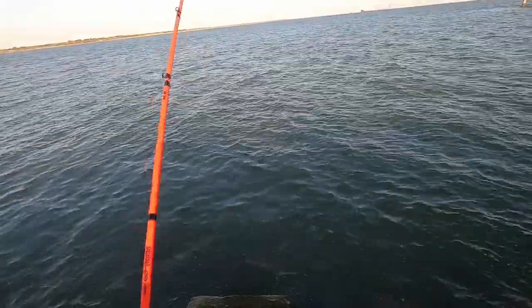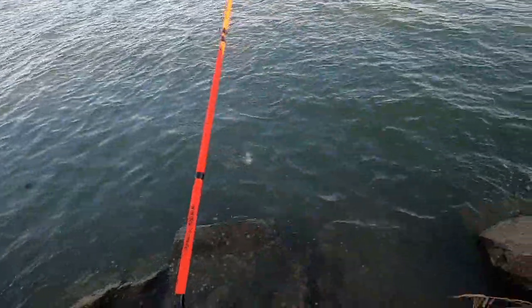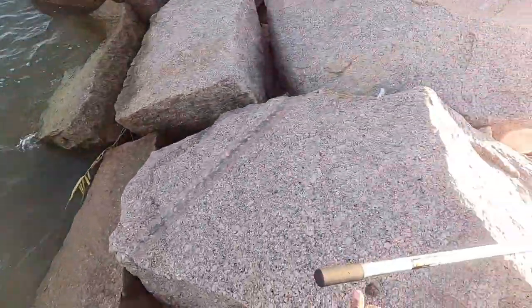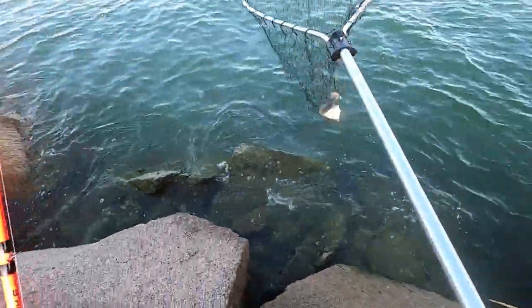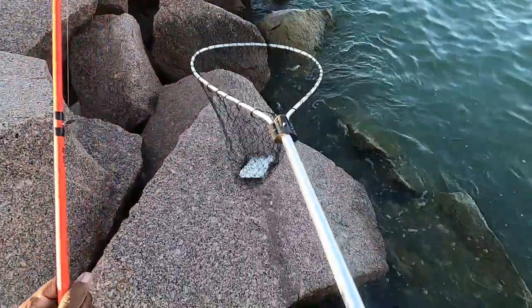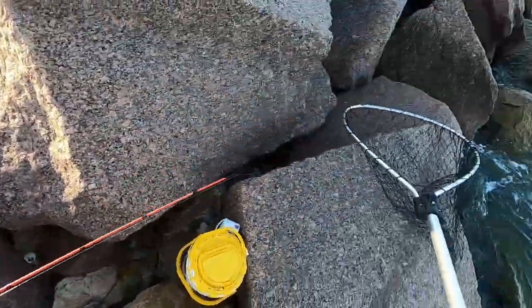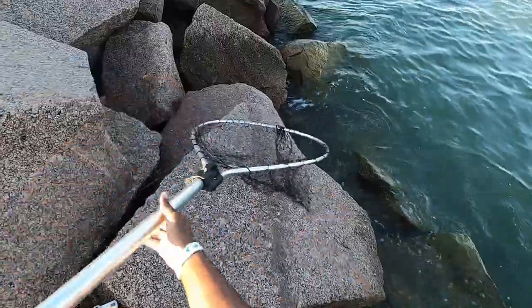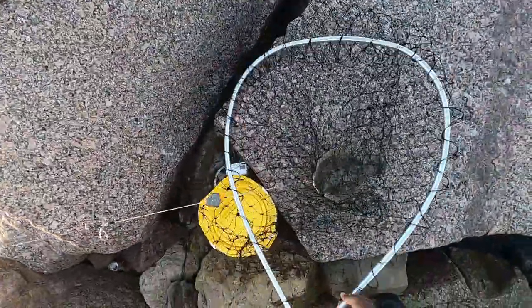There's a thump. There's a fish. Number six. All right, y'all, this is number six of the day. Still not a keeper though. Making progress. We are definitely making progress for the day.